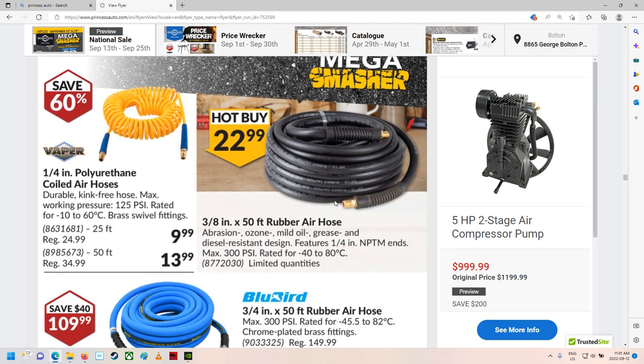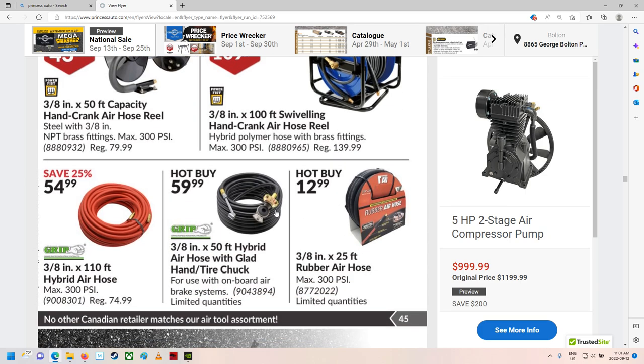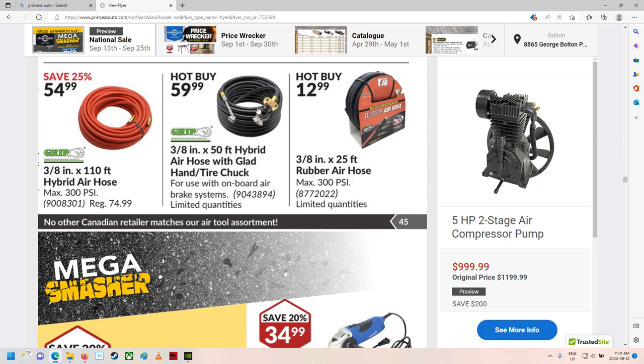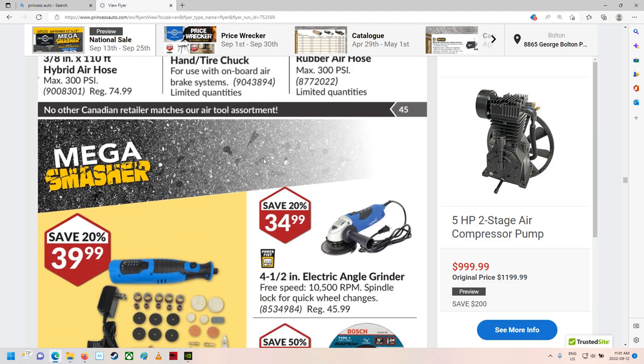Air fitting stuff. Air hose stuff. There's, you get air right off your truck. We've seen that before too. I guess they get a bunch of these in. They have to put them in the sale flyer for probably a couple of months till they either get rid of them or they just liquidate them to someone else.